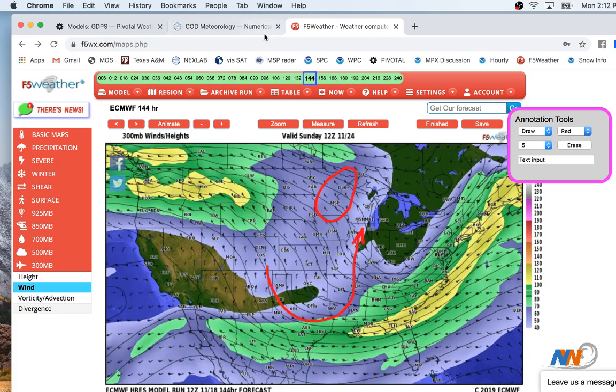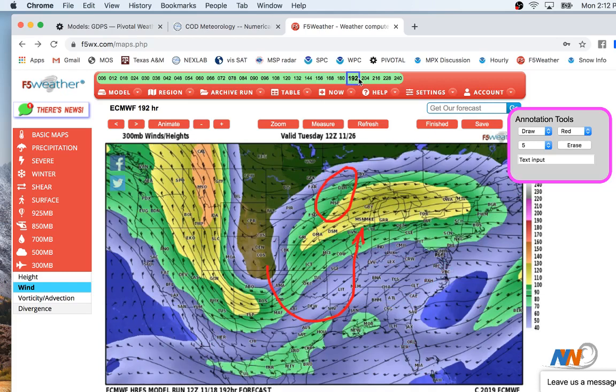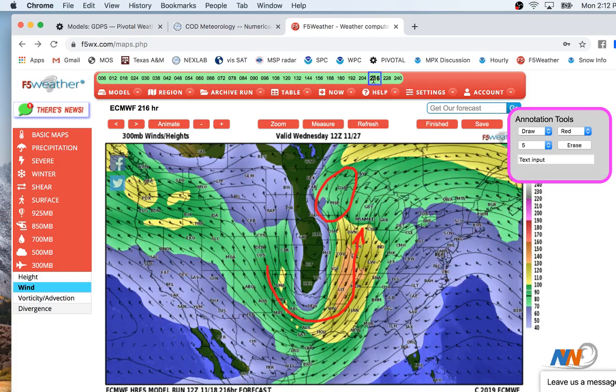But the point is that we have the potential for a major storm system, not only over Minnesota and Wisconsin, but over much of the United States as we head towards Wednesday and Thursday of next week. And of course, that is right during a very heavy travel time period right before Thanksgiving. So we'll be keeping an eye on that storm system over the next 3 to 5 days and give you much better updates on that as we go through time.